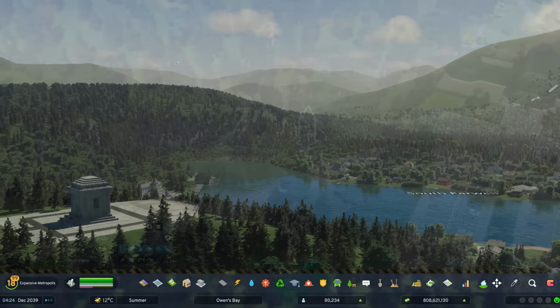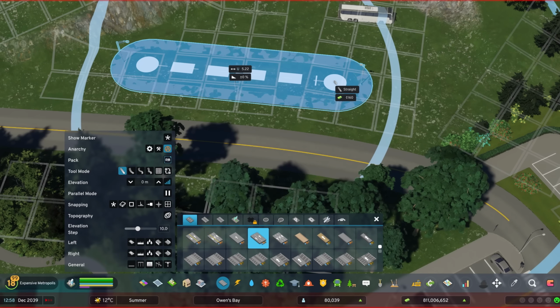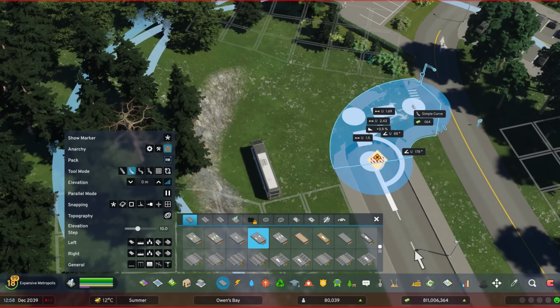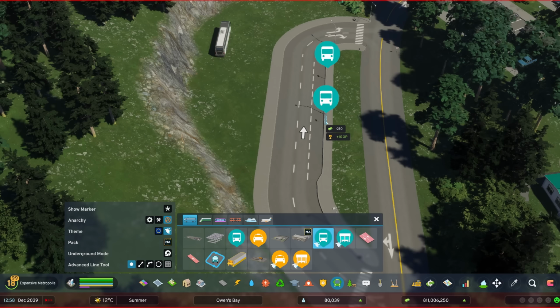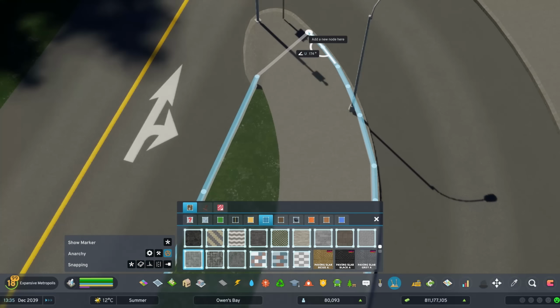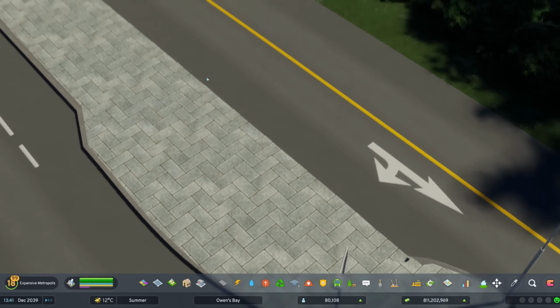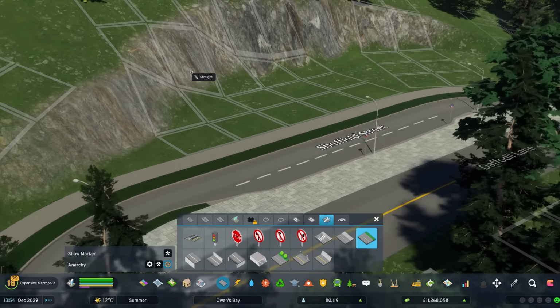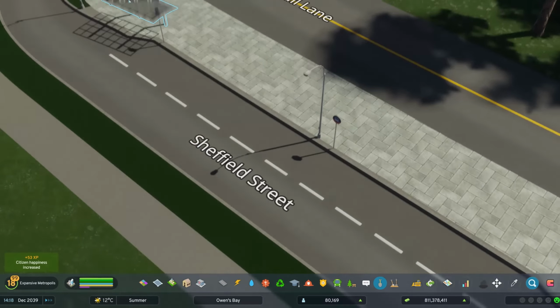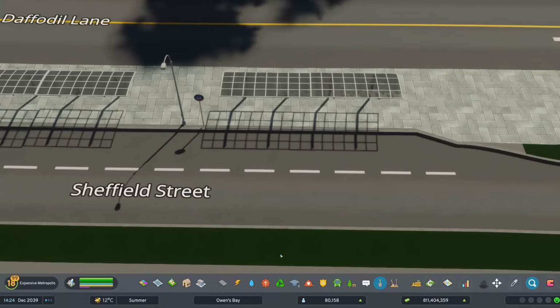Okay, I have to include a bit of public transit here. I can't have tourists walking out on foot, so we're going to do a bit of alterations here, and we're going to put in a couple of bus stops. These Japanese carports make excellent bus shelters.